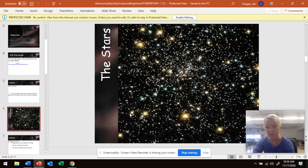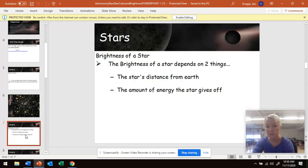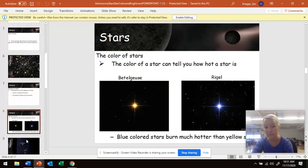So when we look here at this lovely picture, one observation you should be able to make as a scientist is that stars come in different colors and sizes and their brightness, or in the star world, we call that luminosity, which is how they shine. So the brightness of a star depends on two things. This is very important to keep in our head as we progress here in the solar system. Depends on the distance from Earth and the amount of energy the star gives off.